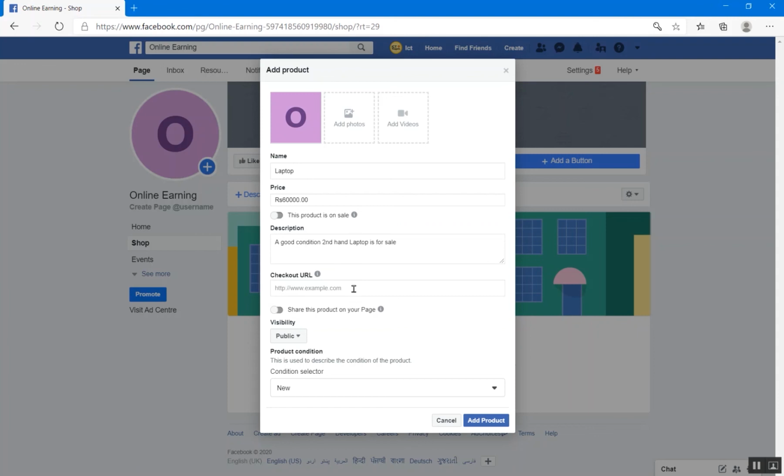So over here you can provide the URL. As I mentioned earlier, if you have your own website, you can provide the URL of this product. If it is available on your website, you can copy that URL and paste it over here. Or secondly, you can create a purchase order form using Google Forms, and you can get the link from Google Forms and paste that link over here.